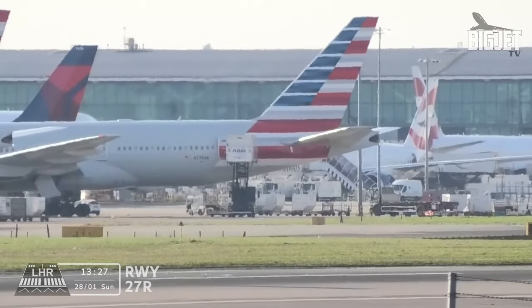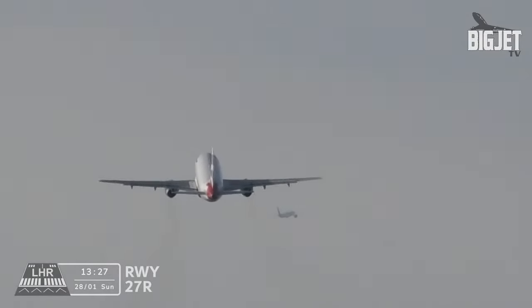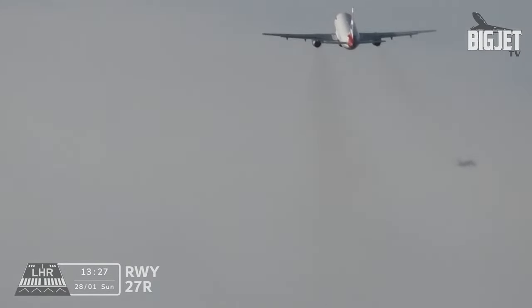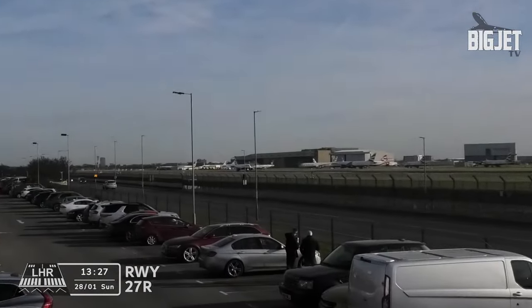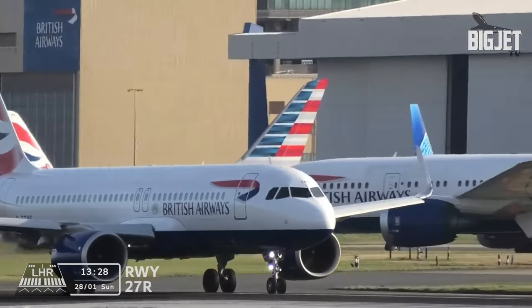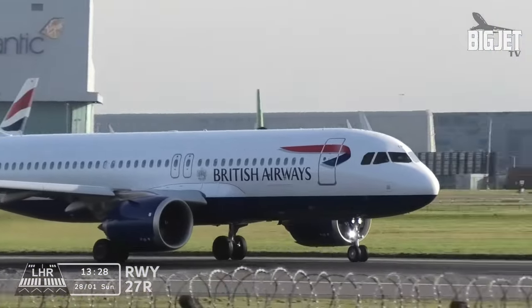David Mead, now mesmerised, looking for brake dust on every single departure. Bit of a funky shot going on there. This is an A320neo, or is it a 21? I'm not sure, I can't see yet. Soon find out. 320. 321. No, 320, sorry.